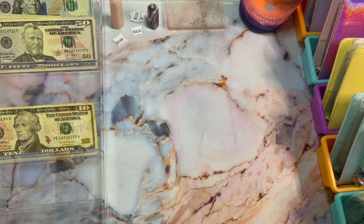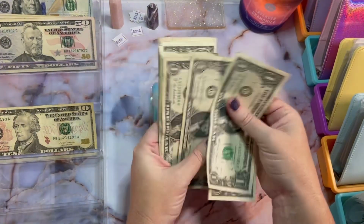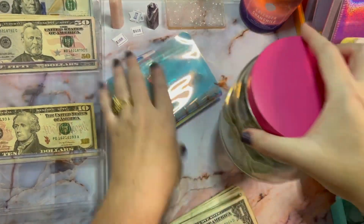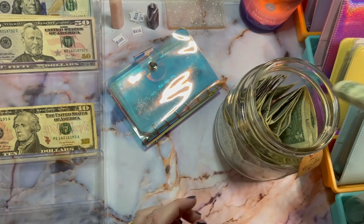All right, so let's get started on this cash stuffing. I've already taken out the ones from our weekly cash envelopes, and here they are. So we have 1, 2, 3, 4, 5, 6, 7, 8, 9 that are going to go into our $1 savings jar. And this is mostly from Vegas.